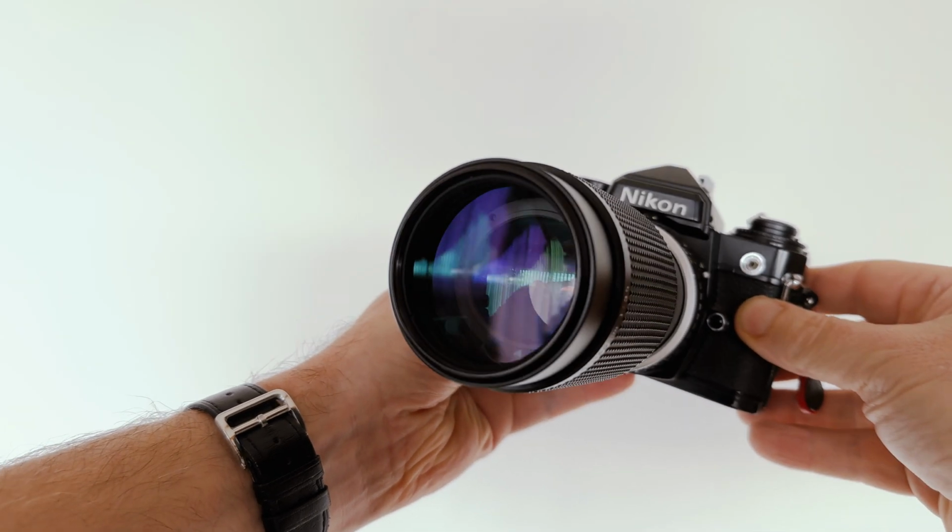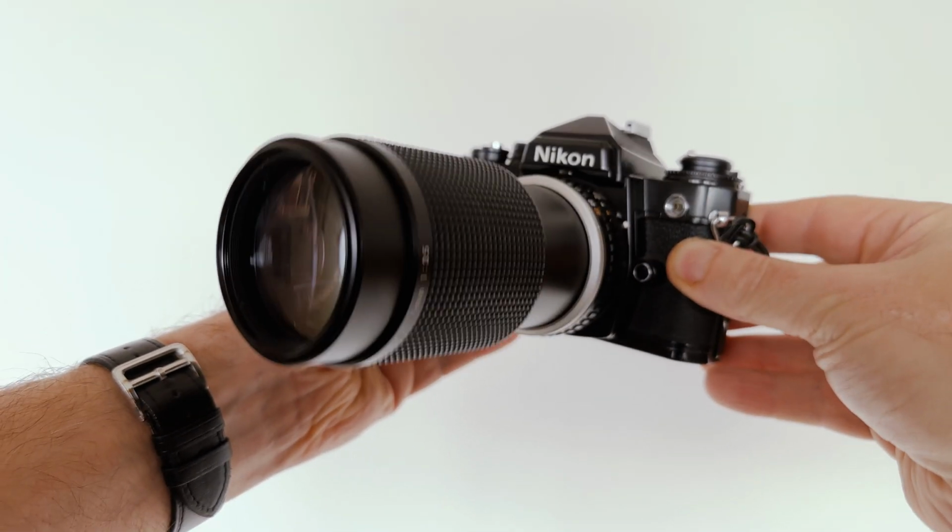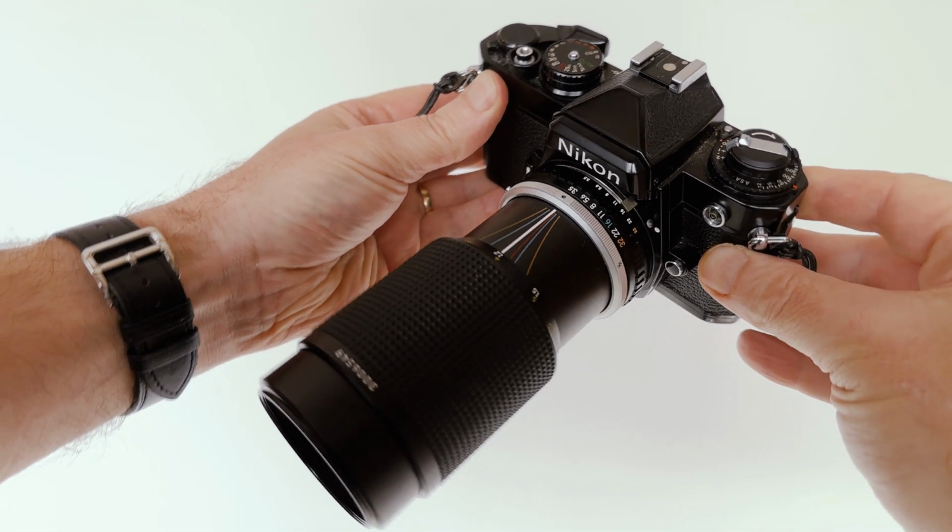Other than that significant usability quirk, and despite its weight, it's still a very capable carry-round lens. Like most E-series lenses, it's surprisingly small, and that's probably its greatest appeal. If you can live with 150mm, it's a great travel zoom for your manual Nikon.